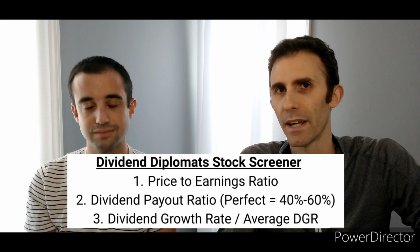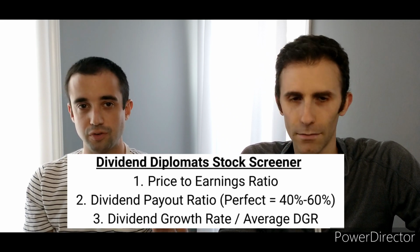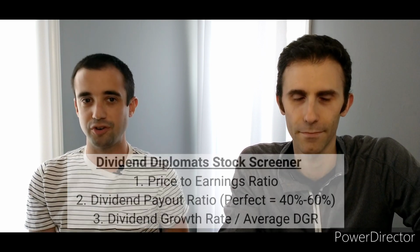We look at the dividend payout ratio, and Bert, what's that perfect payout ratio? Well, in our metric, we look for dividend payout ratios under 60%, but that perfect payout ratio is 40% to 60%, because it is the perfect blend of a company taking its earnings and reinvesting it in the operations to continue growing those earnings and cash flow, but also paying us shareholders a very nice dividend.